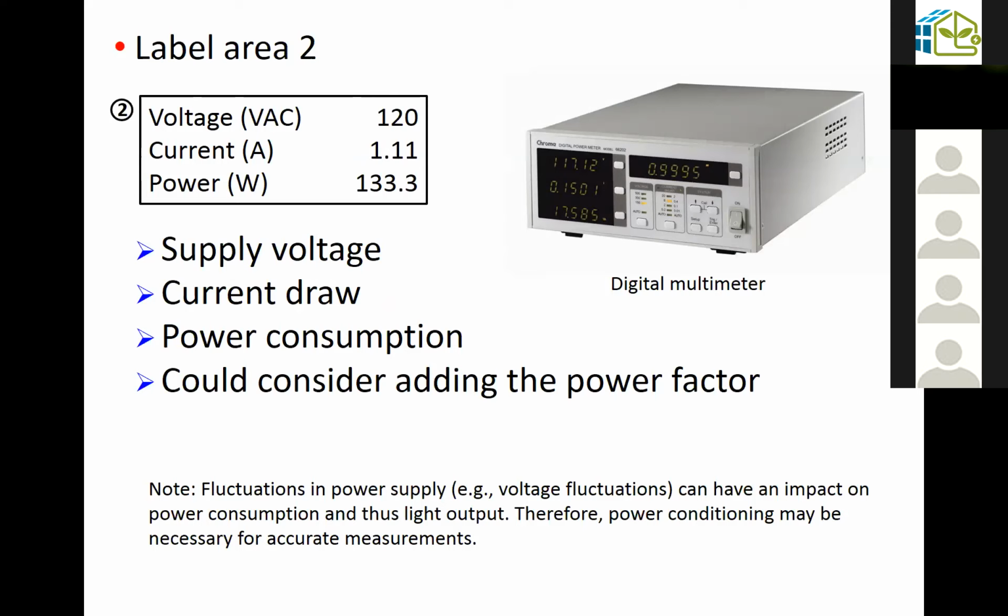I mentioned in the text below the box that you could also consider adding the power factor, the difference in the shape of the waveform between the voltage and the current, because that's going to tell you a little bit about how efficient that lamp is, or how much power is wasted as you operate that lamp. We opted not to because we felt that was going a little bit too far. But if a manufacturer feels that that information is really important for that particular lamp, then they can certainly add that to the label.